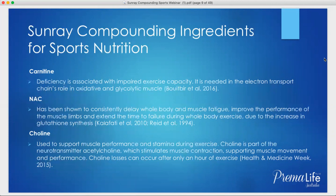For those who want to look into cardiac health, you can go to Dr. Sinatra. I met him. I got his book signed many years ago at a conference in America. He's a foremost cardiologist in the United States and really defied the medical profession a long time ago in helping people get better from cardiomyopathy and a range of heart diseases. And certainly carnitine was a significant part of his post-trauma treatments. Carnitine is needed in the electron chain's role in oxidative and glycolytic muscle.